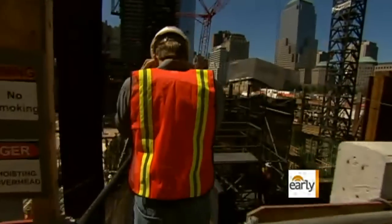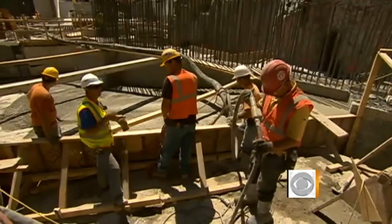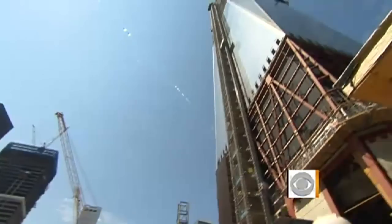I come here each 9/11 anniversary trying to visualize the future. But this year, with each ton of cement and steel, architectural dreams are becoming reality.